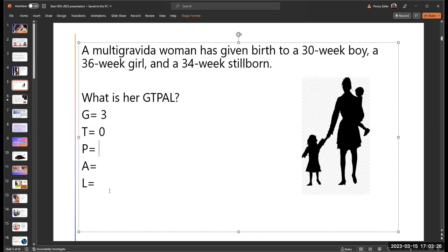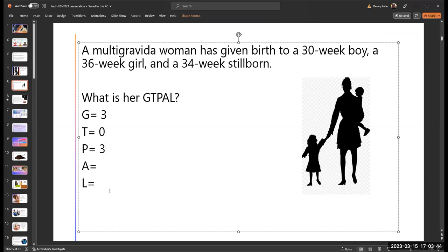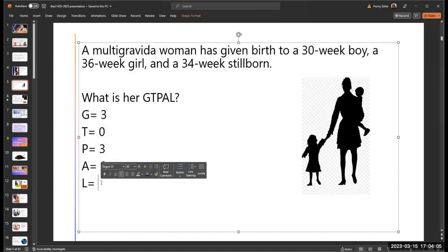How many preterms? Two. Three. So how many preterm pregnancies? Okay. So the 34 weeks stillborn is still considered a pregnancy. How many abortions? Zero. And then how many living children? Two. That's why she's only holding two children. It's been a while since I used this PowerPoint.